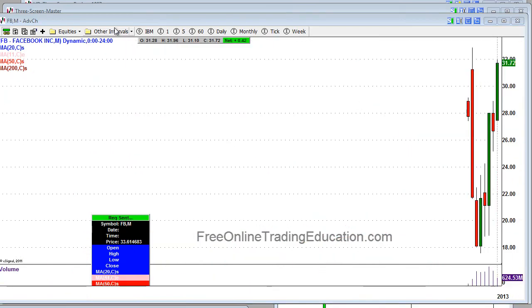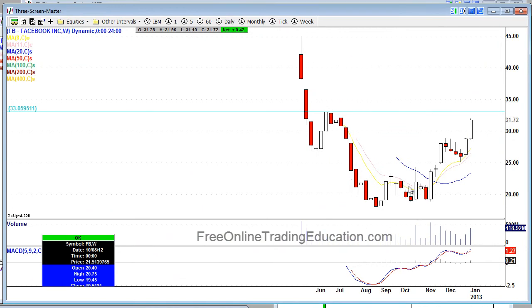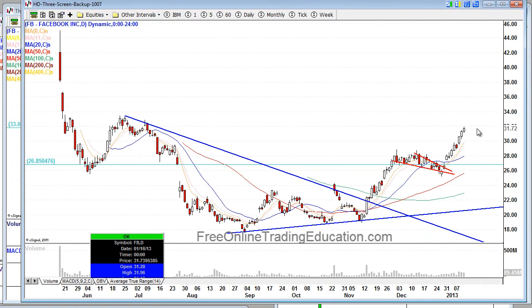Now Facebook, which just kills me because I wish I was in. I was telling everybody down here at 15 or 19 and 20 dollars it was a buying opportunity, and it's at 31 change right now. But if you're holding this, you want to be looking to get out around 33. Big resistance coming up on the weekly chart. On the daily chart, this is very extended.